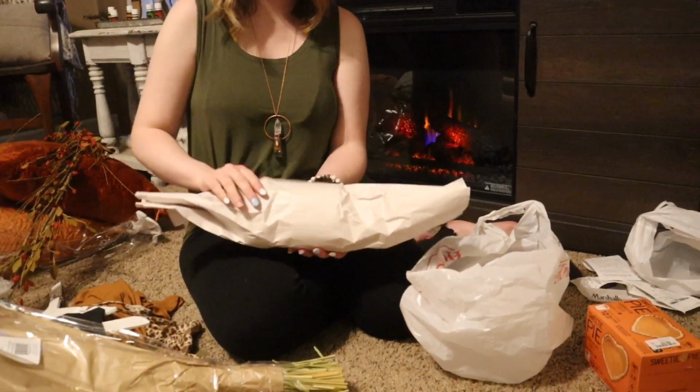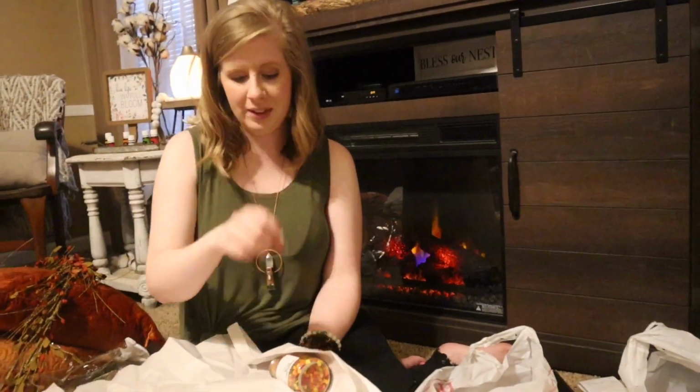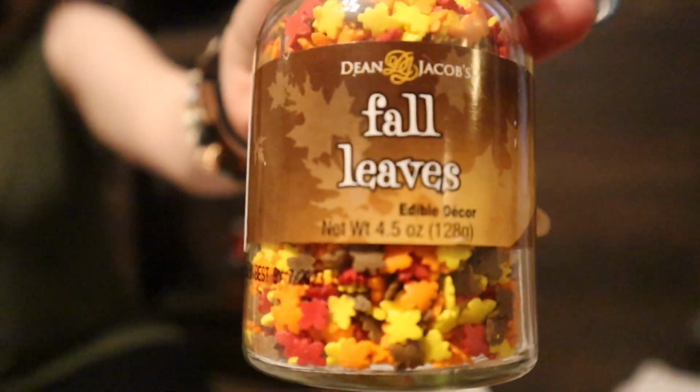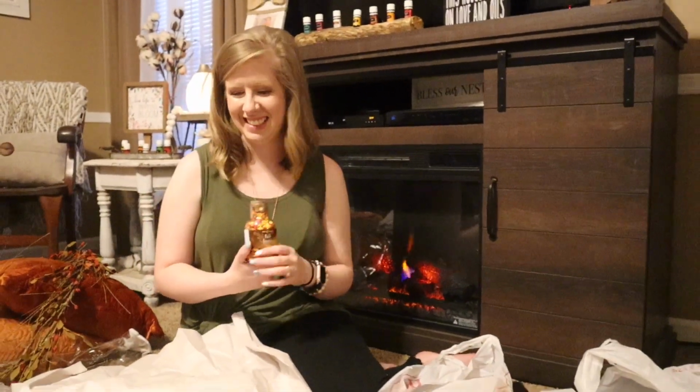And then here. Do you know what that is? I didn't know. Sprinkles. We couldn't remember what all we got today. Yeah, they're little fall leaf sprinkles. And I thought that would look good on my coffee bar as well, just to incorporate some color. It'll be cute. Put on some whipped cream on some coffee. Oh, yes. Or hot cocoa.